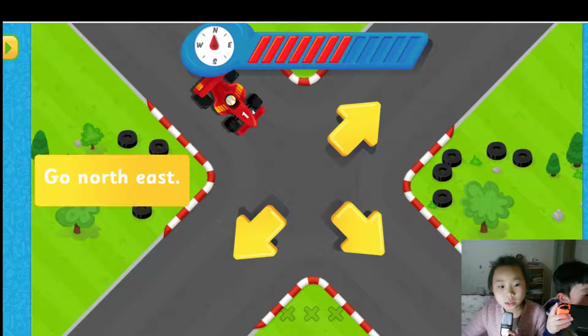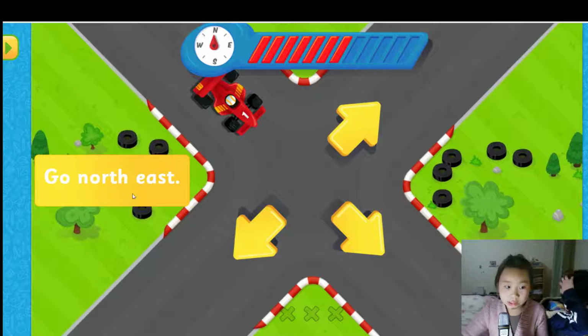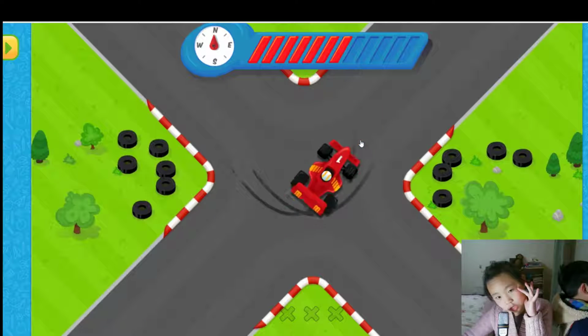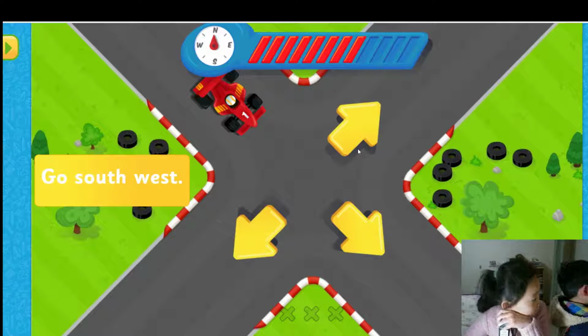And then this could either be the northwest or northeast. And we know it's northeast because east is here and this is north, east, south, west. So west is here, so it's northeast because it tells us to go northeast. So it's probably like this sharp bend. It is, yeah. Go southwest.